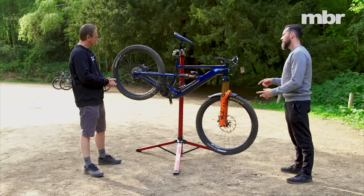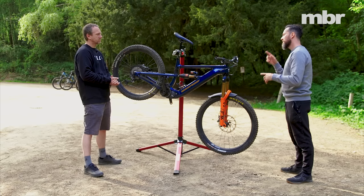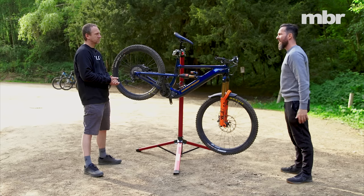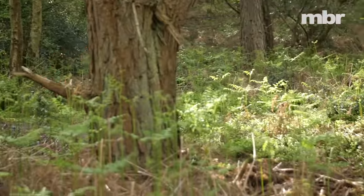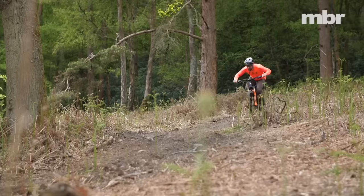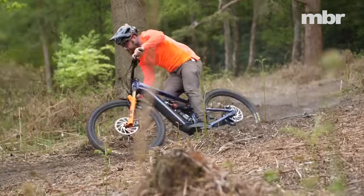Mullet, 170 mil. Again, I measured this one, 165 on the rear. Comes up a little bit short, but still shit tons of travel, and really good travel. It looks similar in layout to the Vitus, but it's got a different feel to it and slightly different geo too. This L is in between the M and the L from the Vitus range, so it fits really good. The numbers are pretty close to the Specialized Levo, which we'll get to in a minute, but it's just got a lot more travel.